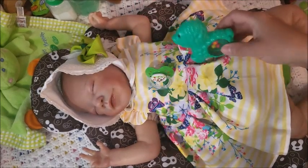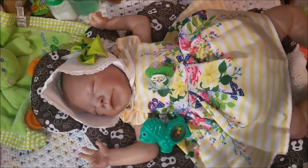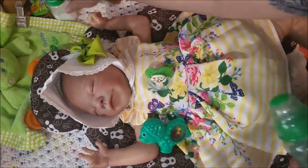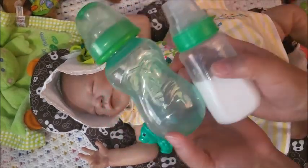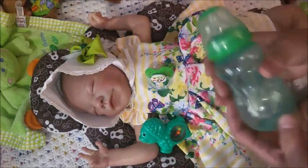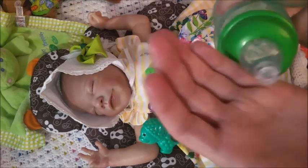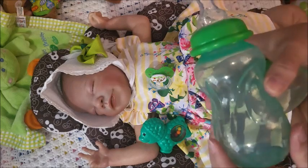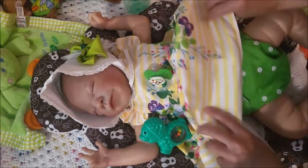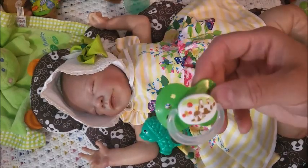And sheep, I mean, perfect for the farm. Now, I do have a bigger green like this. Or I have one like this. Now, with her, I probably use this one because she's a big girl. Did I modify this? I don't think I did. But here's a bottle. And there is Kraylin matching her pacifier.